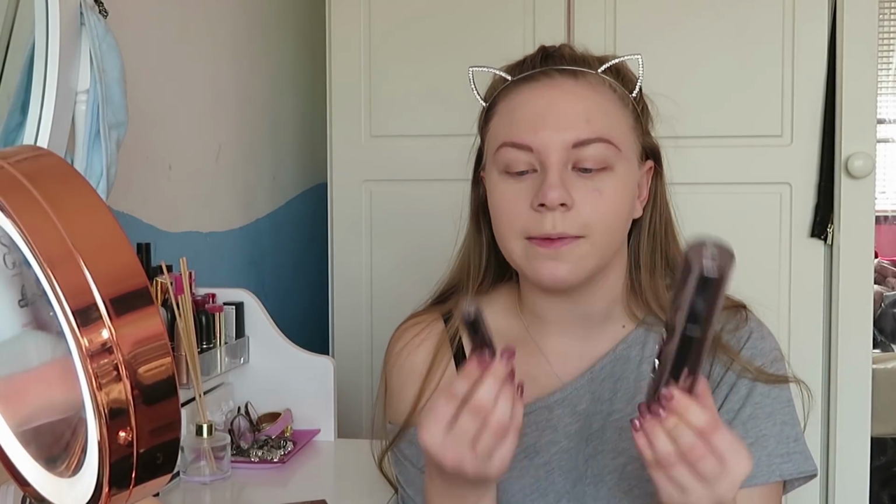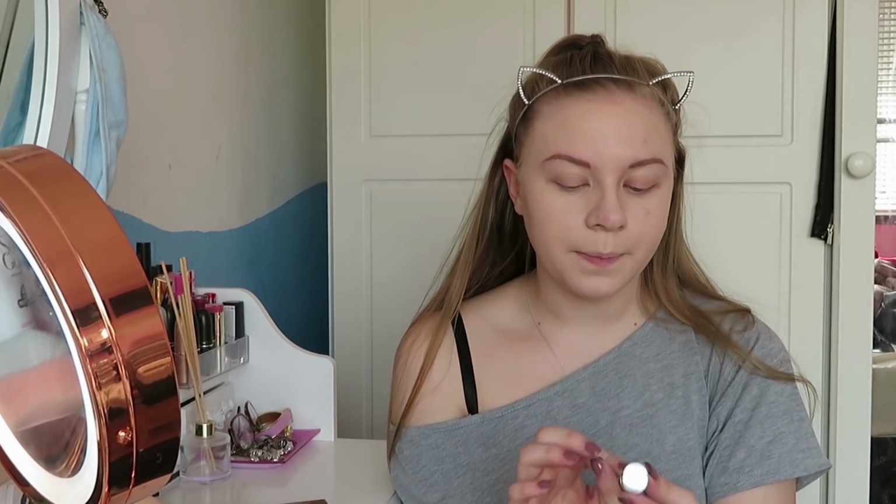The packaging is amazing. It's a little baby. I love it. Because yeah, it's definitely unique, but you know.